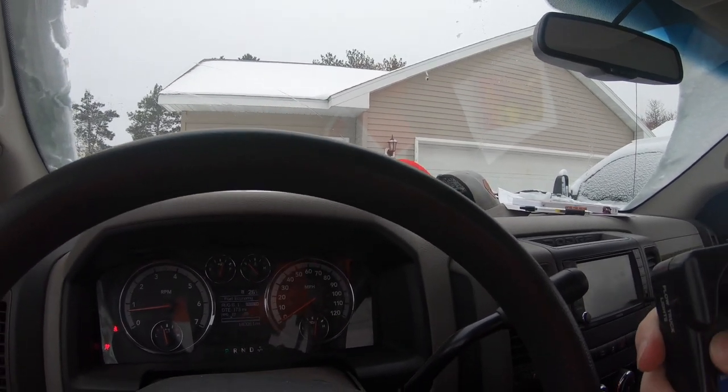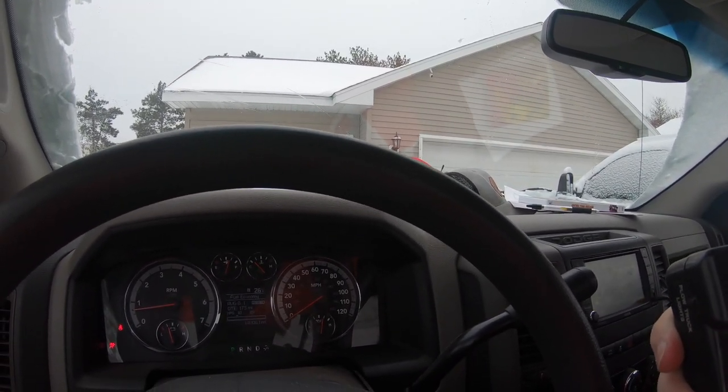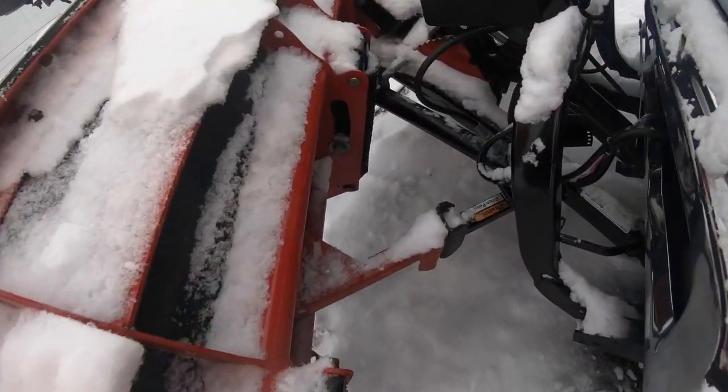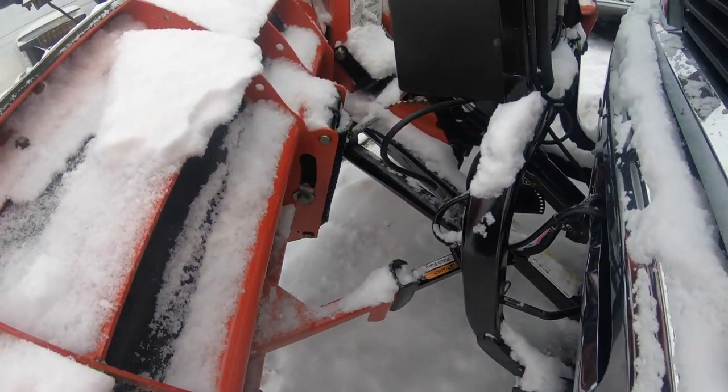The scoop. Check the, make sure there's no leaks anywhere.